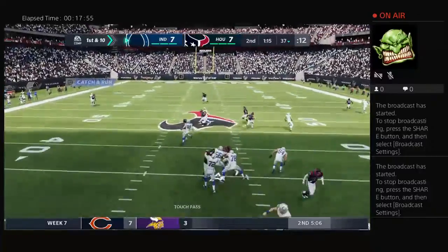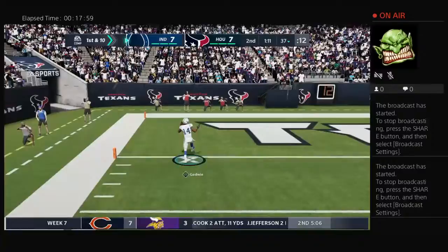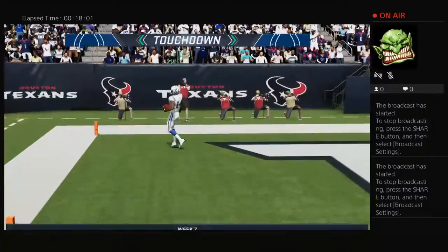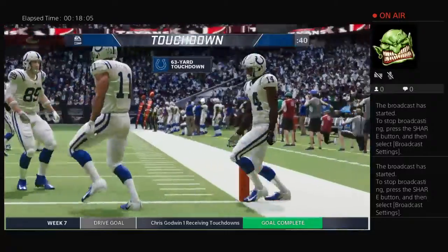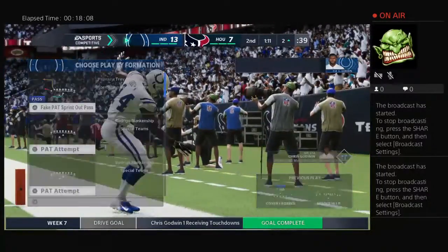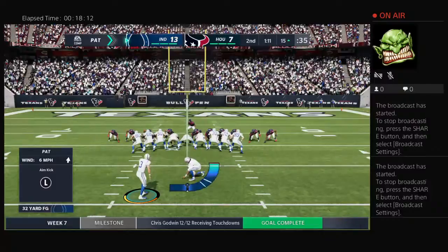1st and 10, Eason looking downfield for Godwin. That's caught inside the 20. Touchdown, Indianapolis. Chris Godwin, his 2nd touchdown of the game, giving him 12 on the season. And the Colts have taken the lead.